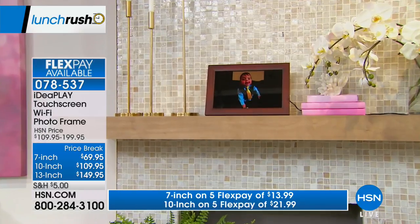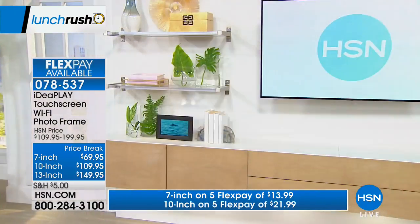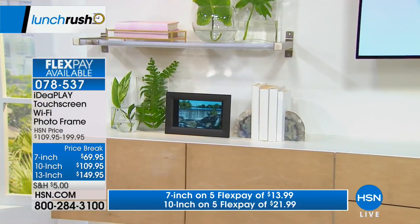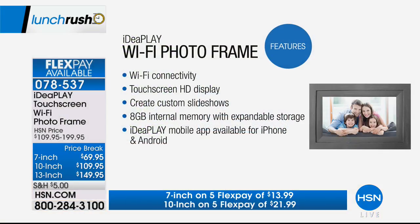So it's just one setup with your Wi-Fi in your home. It's totally touchscreen on the display. You can create a custom slideshow, or you can just throw the photos there. You have 8 gigs of internal storage, and then you can even pop in a memory card if you want to. And you can choose how you want to share and what you want to share. So you can make it as simple as you want, or you can really get intricate and creative with it as well. When I first got my first frame, I started with a small size, the 7-inch, but then I realized, okay, now I'm addicted to this, because now it's like living life together.